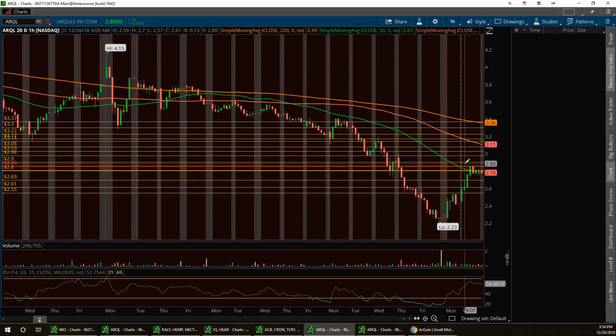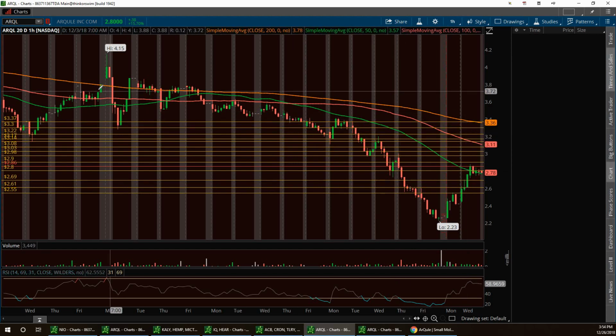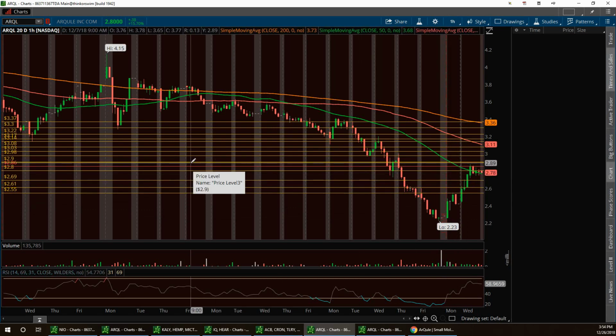And if we go ahead and break that $3, our next resistance is going to be right around 313, 317 with a high of 336. And you'll still have more room to run, but let's just keep a good eye on it. We've had a pretty good breakout here for 2 days, and it might want to consolidate a little bit. And that's ARQL, and that was a good call, Vegas. Thank you.